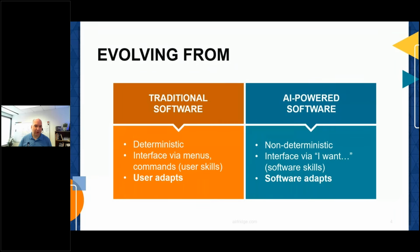I'm sure you've all had moments where you've been working on a document and thought, man, I just want it to be formatted this way. And you've got to go through all these little commands to figure it out. That's changing with AI-powered software, or AI becoming part of the interface. When AI is part of the interface, it's non-deterministic. The software isn't putting you in a box. You're able to interface and say, I want this.